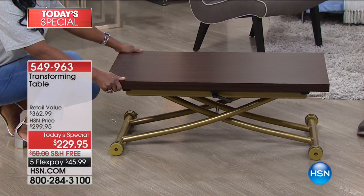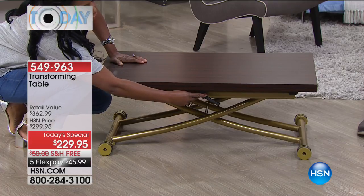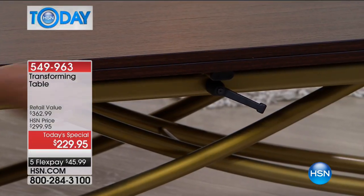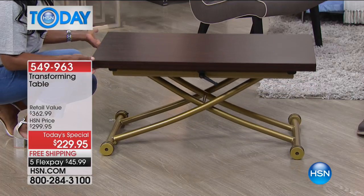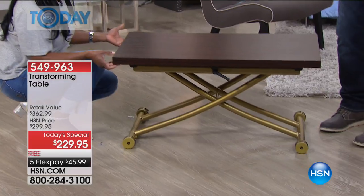It'll get down real thin if you need to store it. It comes in the box, and you just roll it out, and all you have to do is put on the little arm, and it comes with a little teeny tiny Allen wrench, and that's it. There's a little spring arm underneath and that helps you to elevate it. You can put it at any level that you want.